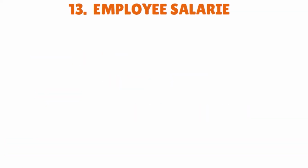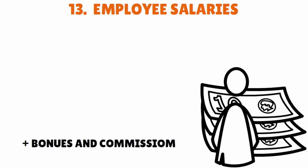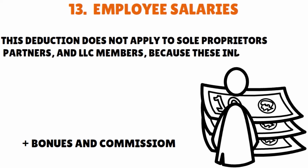Employee salaries. Now, in general, your employees' salaries are fully deductible. So here I'm talking about just the regular salary, but also bonuses and commissions. Now, this deduction does not apply to sole proprietors, partners, and LLC members because those individuals are not considered employees.